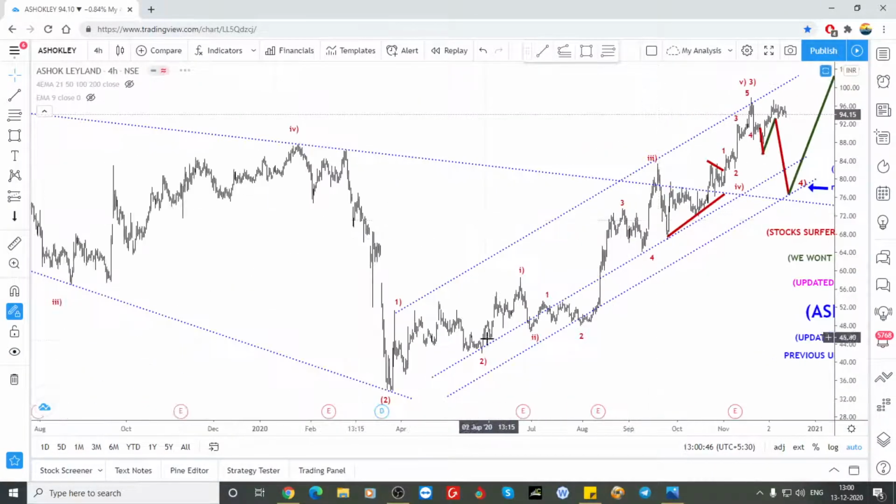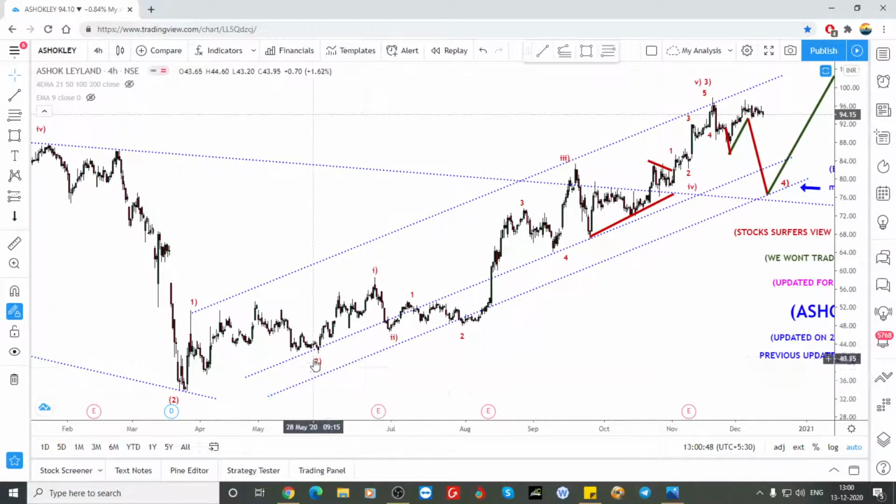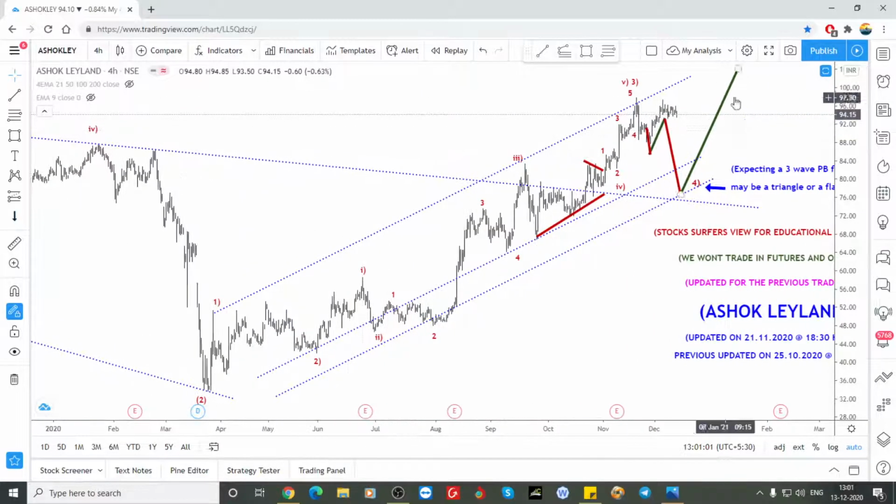So Ashok Leyland is the same thing. 1 2 3 4 5, then 1 2 3 4 and 5 is completed. So 1 2 3, we are in the fourth wave. Whether it is making an irregular flat, a triangle, or a regular flat, whenever the pattern is completed here, I will be on the buy side again if it comes to the 80 zone or 85 here. So let's see how it moves.